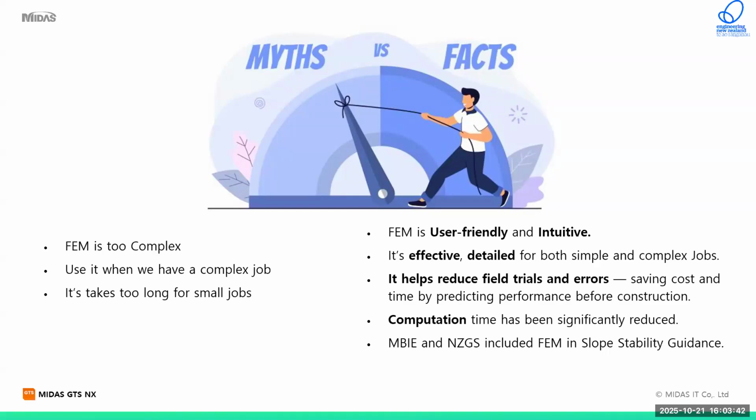And computation has significantly increased. With the advent of the GPU, as well as multi-core and multi-CPU, computation has advanced significantly over, I would say, the last decade. So FEM can be a go-to tool. And according to MBIE, the Ministry of Business, Innovation and Employment, and the NZGS, they have included FEM in their slope stability guidance in the October 2024 draft. It is set to be released, I guess. So these are some of the myths, and the fact is, yeah, you can go with FEM very frequently, for small to complex jobs as well.